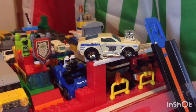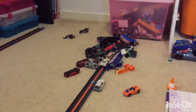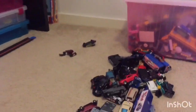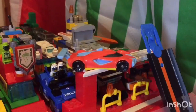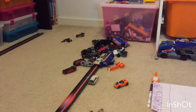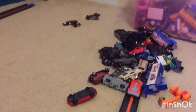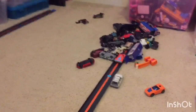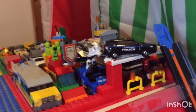Here comes the 68 tuned Mustang. Nice big hit there by the Mustang. Can't really do much. The ramp is gone, at least. Comes Mach Speeder. Nice undercut there by Mach Speeder. The Mustang's in trouble. Here comes a nice heavy hit, the Ford Interceptor Utility.